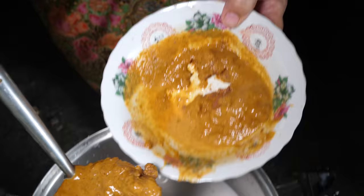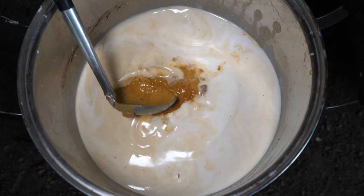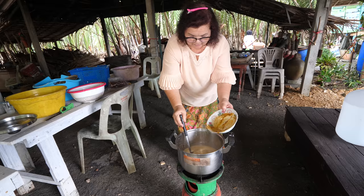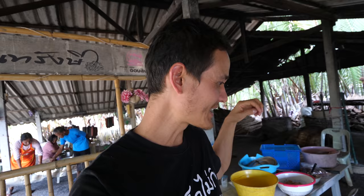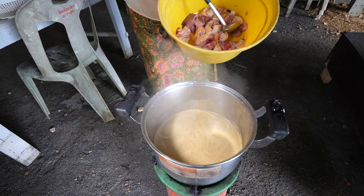Into the coconut milk goes the curry paste, which is a combination. You can see turmeric in there, but you can really smell and just the vibrancy, the potency of black pepper in there. And shrimp paste, she added in like equal amounts of curry paste and shrimp paste, lots of shrimp paste, which is going to give it massive umami flavor.